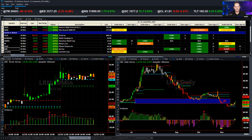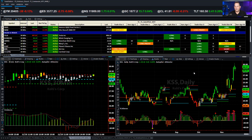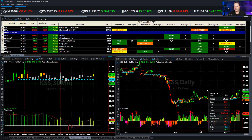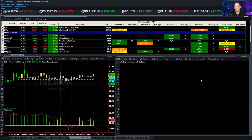Somebody asked me something earlier. KSS. So some of the big box retailers, I showed you Macy's before. Here's Kohl's. Kohl's is picking up very nicely, right up to the top level of this. Obviously you break above, which we did break above this. There's nothing here. Kohl's is interesting to see a big short squeeze on this potentially. I don't think it has a significant amount of future there.